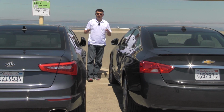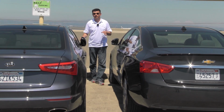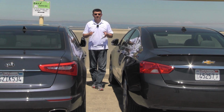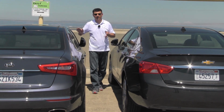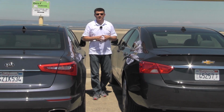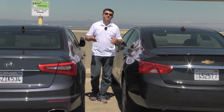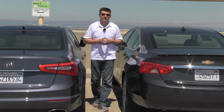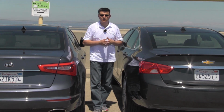Kia makes pricing very easy. There are only two options to choose from on the Cadenza, and it comes only with one engine. Pricing starts at $35,900, tops out at $41,900. Pricing on the Impala is much more complicated. In typical GM fashion, there are an awful lot of options. There are 3 different engines to choose from, etc. The V6 Impala starts out at $30,760, tops out at $42,200.